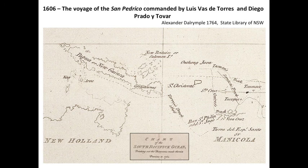Now, the problem was the prevailing winds did not allow him to sail around the coast of New Guinea. So he had a dilemma. He could have sailed along the south coast, but there was no knowledge of that being more than just a bay. So he took quite a tremendous risk, really, to voyage along the south coast. But as we know, he eventually discovered Torres Strait and then sailed this way back to Manila.